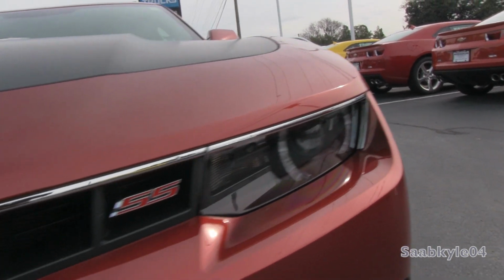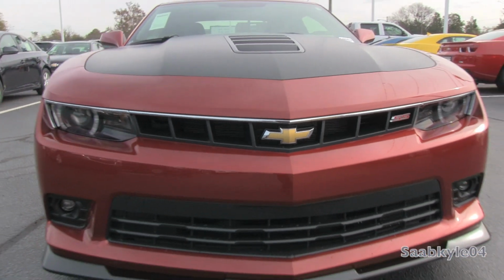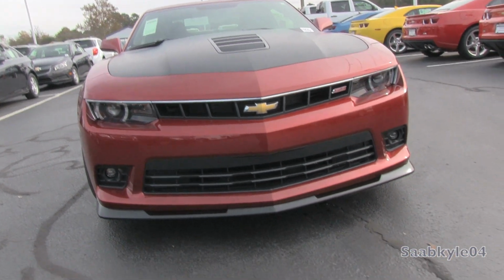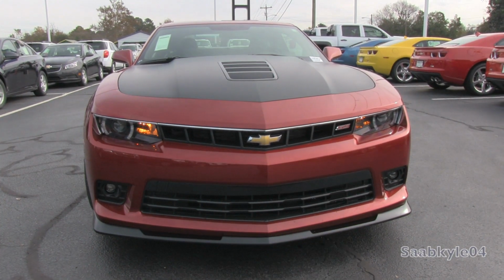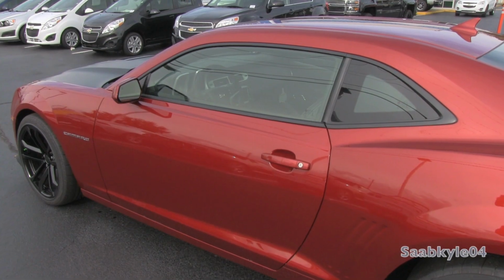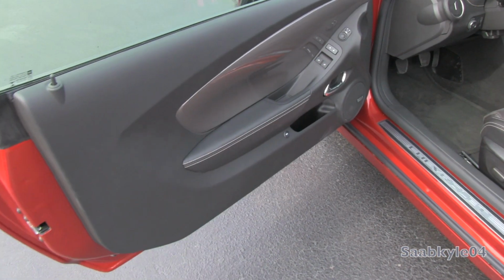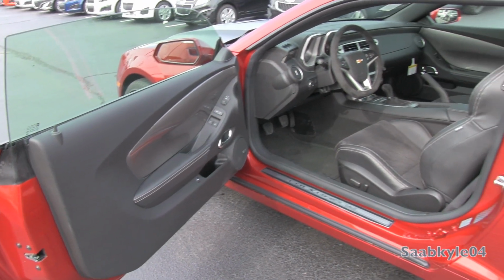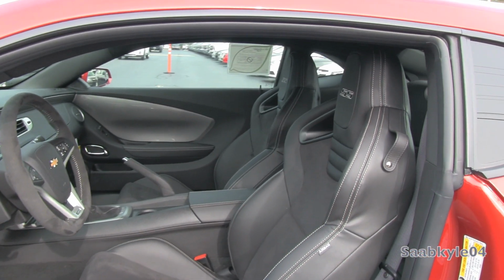And so, without further ado, let's go ahead and start her up, let her run. The exterior color is known as Red Rock Metallic, and this particular 1LE features the full jet black leather interior with the new optional Recaro Sport Leather bucket seats, new for 2014.